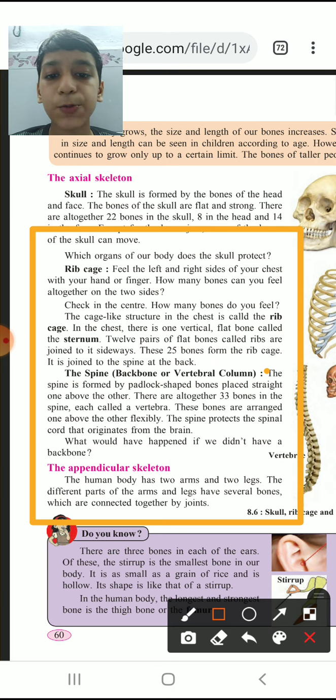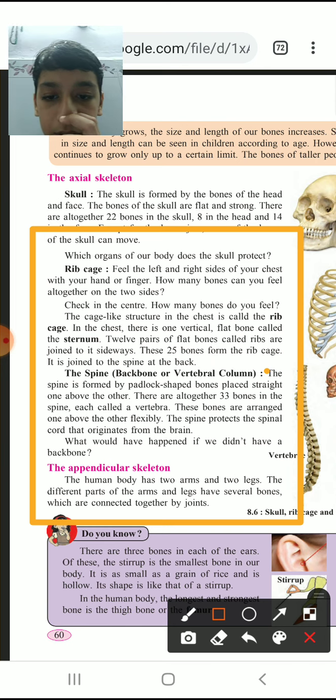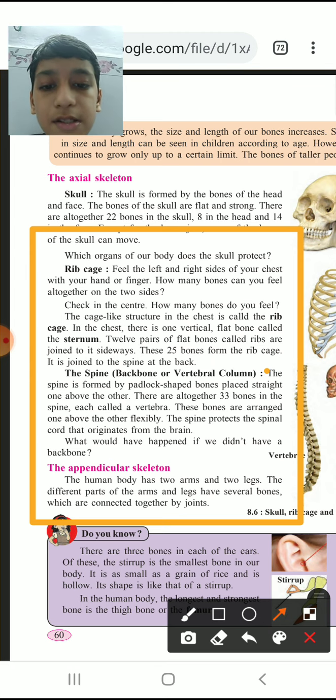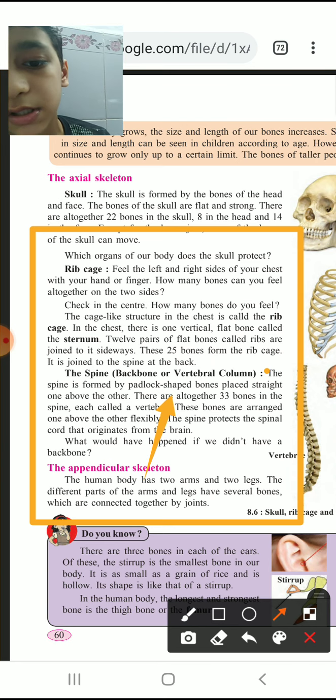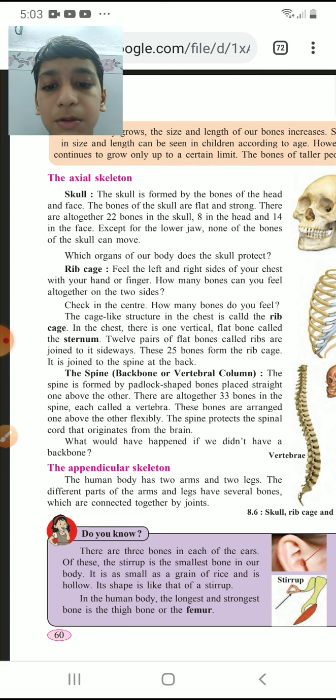It is joined to the spine at the back. The spine, backbone or vertebral column. The spine is formed by padlock-shaped bones placed straight one above the other. They are all together 33 bones in the spine, each called a vertebra. This word you have to read because this is a new word, vertebra. These bones are arranged one above the other flexibly. The spine protects the spinal cord that originates from the brain.